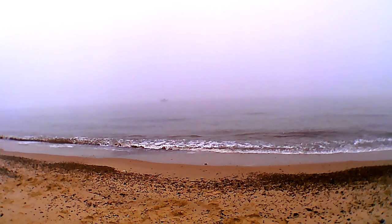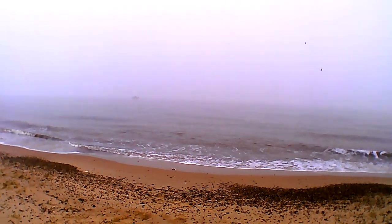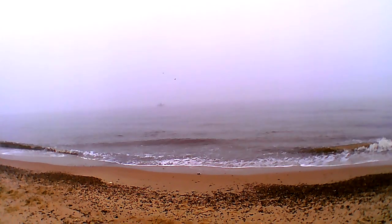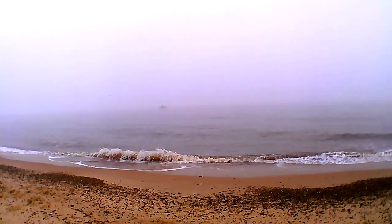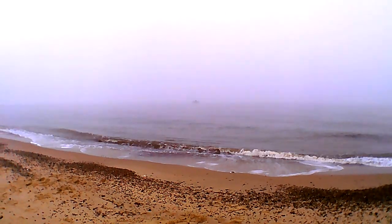That boat is still out there, although you can hardly see it. The fog is starting to come in again. When we left Yarmouth this morning, it was really thick, misty, foggy, really thick. And as the day's gone on, it burnt off a little bit and now it's starting to come back in. You can hardly see that boat.